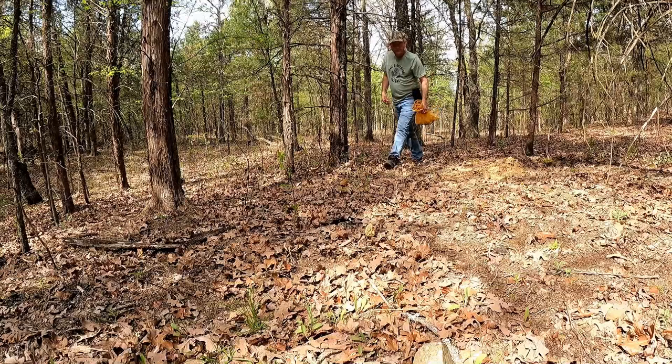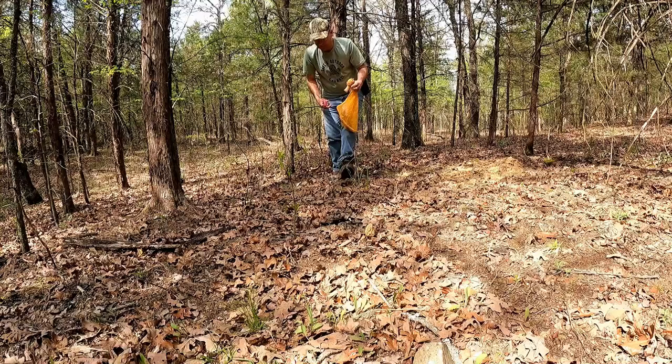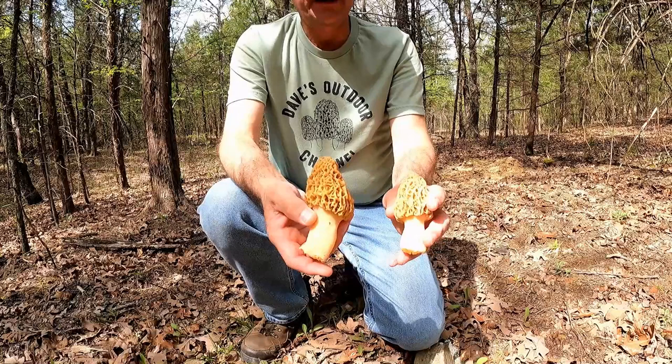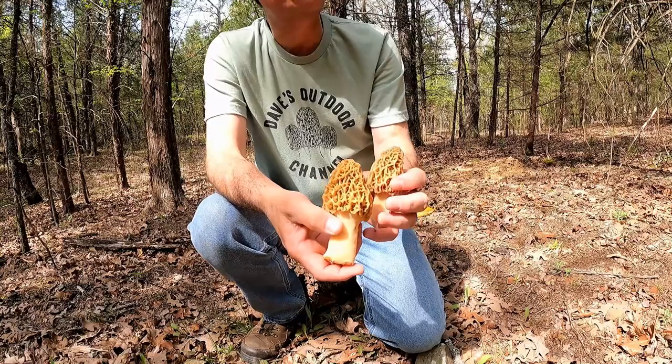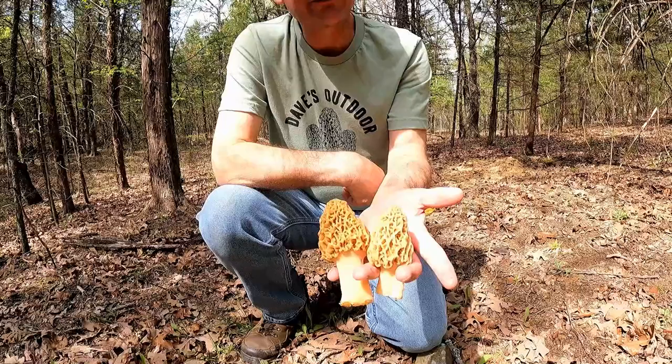Well, here's a really nice big one here. And another one right here. They're two really nice sized golden morels there. Notice how gold those are. You may find them maybe gold like this. Some of them that I found earlier today are gray. Sometimes you can find them kind of black. So they all taste great. They're all morels. So it's looking good today so far. Let's go see what else we can find.